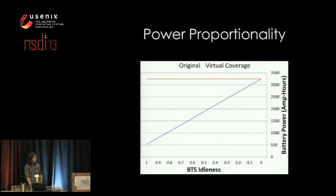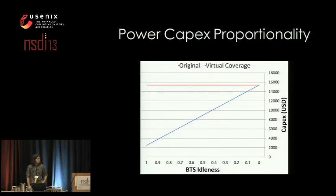Because battery power is actually directly correlated with the amount of infrastructure you need, we're actually Capex proportional as well. So this means that a rural entrepreneur who wants to install their own base station now only needs to install enough equipment to run it at their own utilization. So if you are installing in a rural area where there's not enough users to have more than 20% or 80% idleness, you only need to install $4,000 worth of equipment instead of $15,000 worth of equipment. So that reduces that Capex cost significantly in these areas that we're trying to target.